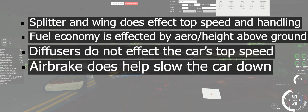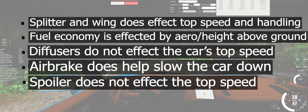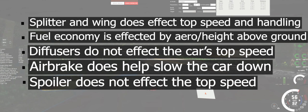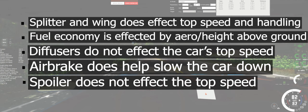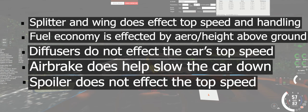And one more thing. Spoilers do not actually affect how fast the car can go. In real life, a spoiler would create lift and let the car go faster, whereas in BeamNG.Drive, nothing happens really. So really in BeamNG.Drive, the spoilers are just for style. They don't really do anything to the car.